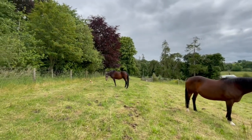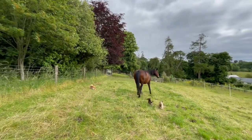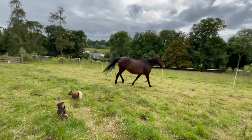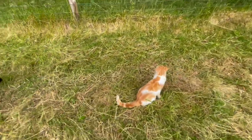Aww, grasshopper, don't chase Mustard. He doesn't need to be chased. That's an unnecessary playtime tease. Isn't that right, kitty? Brrr. You beautiful kitty.